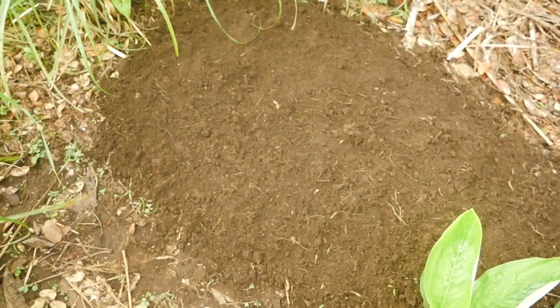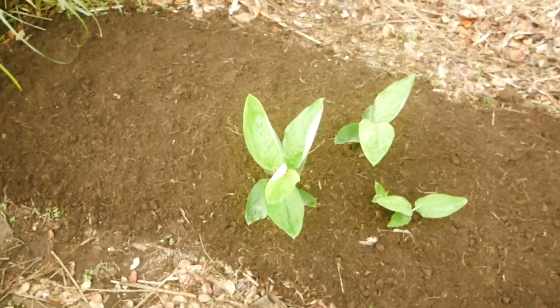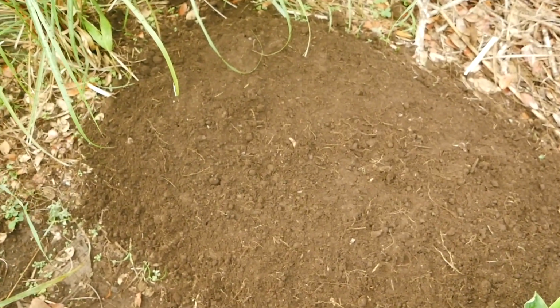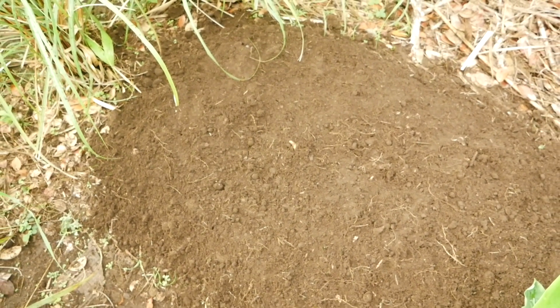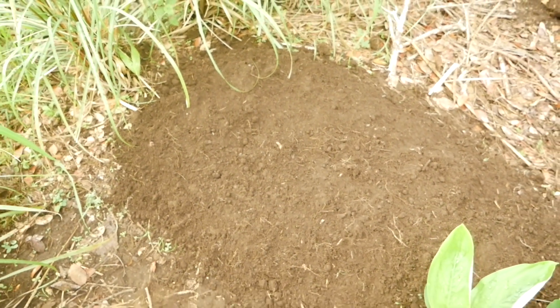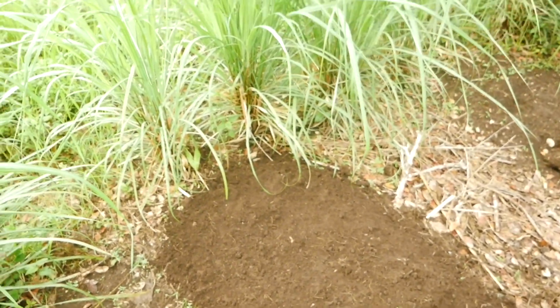And on the other side, in this little area that was separated from the rest of the bed by the arrowroot, I planted cowpeas. So a lot of different things going in this bed, kind of experimental, seeing what works and what doesn't, and I'll report back a few months into the rainy season when we have more growing.